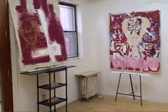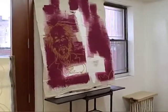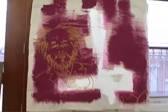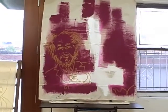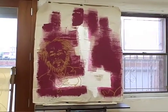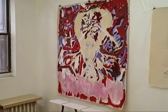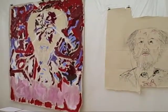Now walking across to these Solzhenitsyns, this one sort of struck me as a book cover. It's a little simpler. It's paint, and then the sketch of Solzhenitsyn is done using an oil stick, ochre oil stick, yellow ochre, okra. I'm not going to eat it.